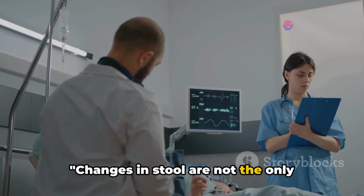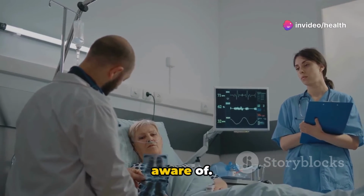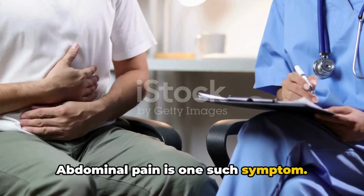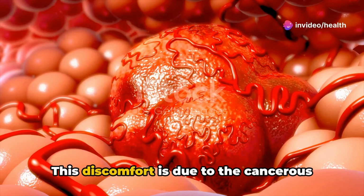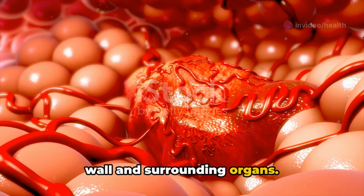Changes in stool are not the only symptoms of colon cancer. There are other signs that you should be aware of. Let's delve into these symptoms to better understand the full picture. Abdominal pain is one such symptom. It might feel like a persistent cramp or a dull ache that doesn't seem to go away. This discomfort is due to the cancerous growth pressing against your abdominal wall and surrounding organs.